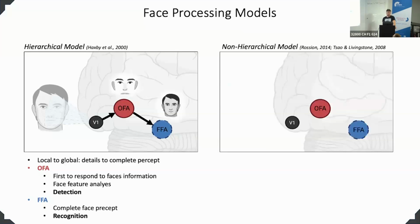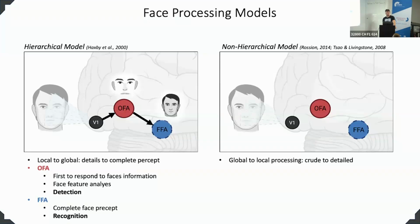Then there's another model, the non-hierarchical model, which flips it around. They propose it's a global to local processing phenomenon, where we start with the crude representation of the face, and we fill in the details after detecting such a face, which means that face information bypasses OFA and enters FFA. FFA is sensitive to low spatial frequency information, holds a crude face representation, uses maybe this T-shaped schematic to detect a face. And so FFA is involved in detection.